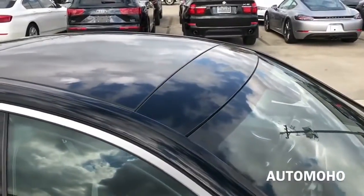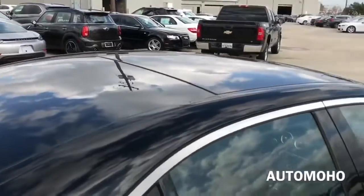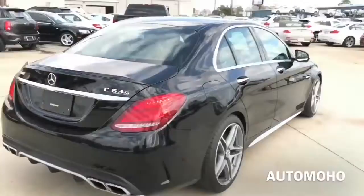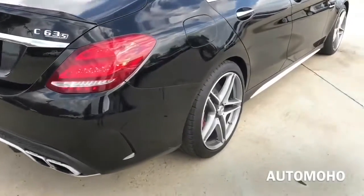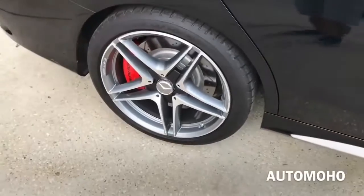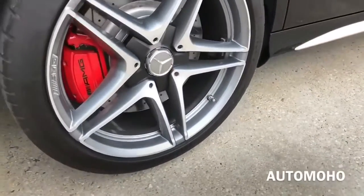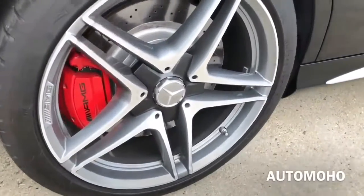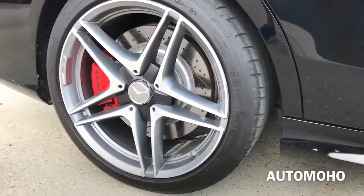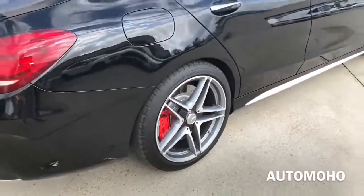On top you have the huge panoramic sunroof that can be tilted up for ventilation or slide open for an open air feeling. Rear wheels are also staggered in width with 265/35 performance tires. Behind the wheel is the set of ventilated cross-drilled brake discs and the red painted brake caliper with AMG lettering on it. It also comes with anti-lock braking system, brake assist, adaptive braking technology, as well as AMG 3-stage electronic stability program.